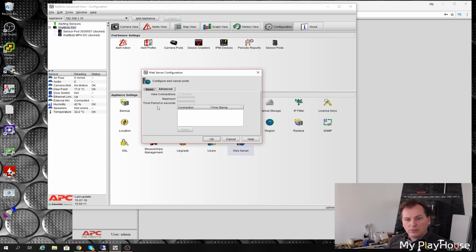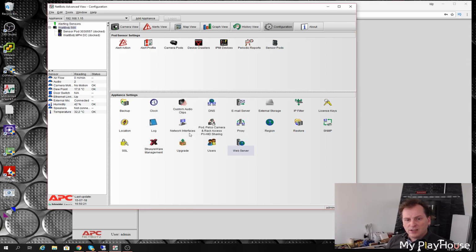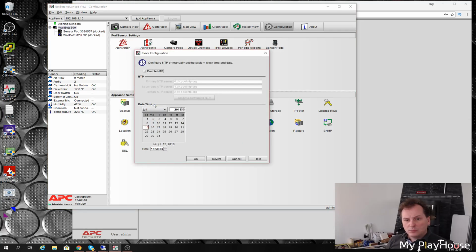Web server. Okay, you can configure the web server, which, well, that's not a lot of configuration there, so cancel that. Backup clock.